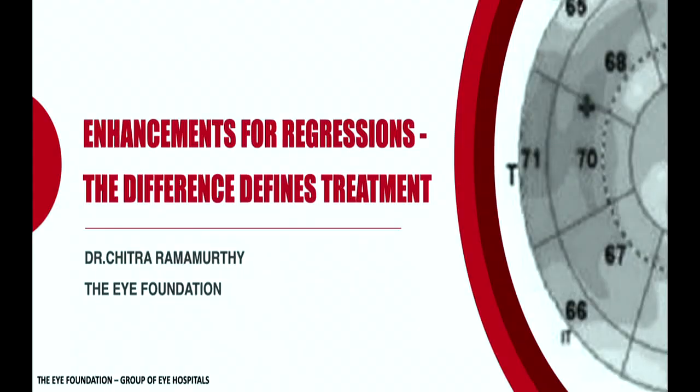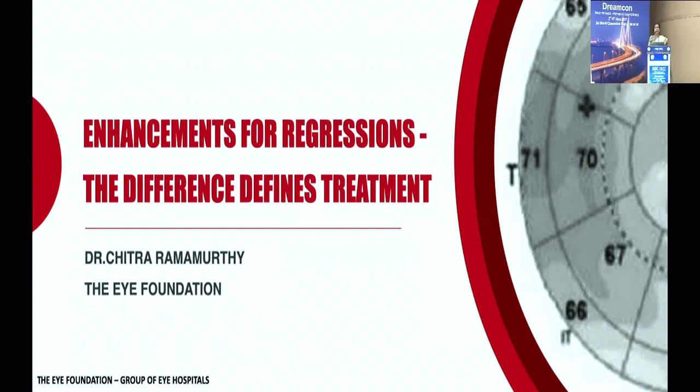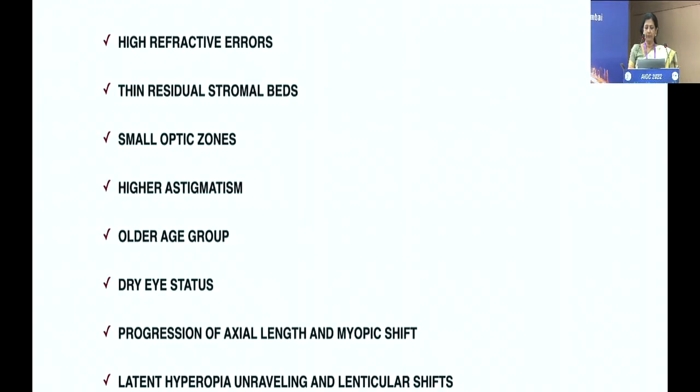Yes. Thanks, Gaurav, and thanks, Shreyesh. And we would take your doubts as time moves on. Because of a similar talk, I thought I would take my talk as a second talk. And I would be taking you on enhancements for regressions and how the difference defines treatment.